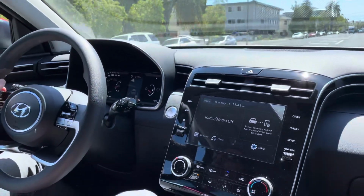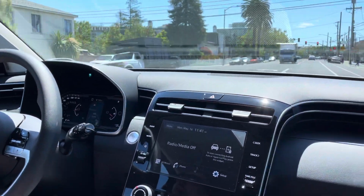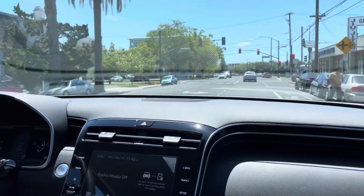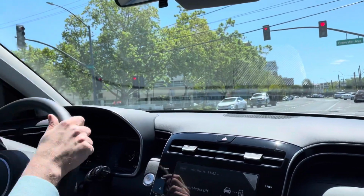And we're going to test the braking just to see how it goes. Once we go to the red light, I'm going to be a little bit more aggressive with the braking. I'll come into the stop a little bit hot. Going about 30, 35, hit the brakes. Okay, good braking, absolutely no complaints.